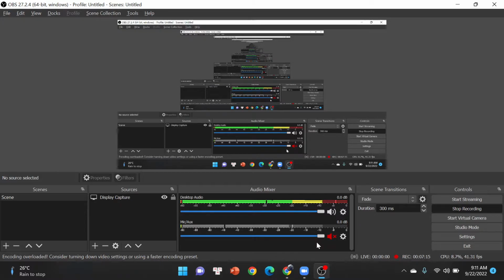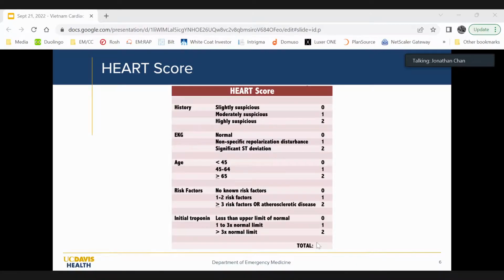The first one is pretty subjective. So it's whether or not the history is slightly suspicious, moderately suspicious, or highly suspicious for cardiac ischemia. And that's a very subjective and clinician-based thing. So it's really based on you talking to the patient and seeing what you think, how serious it is.